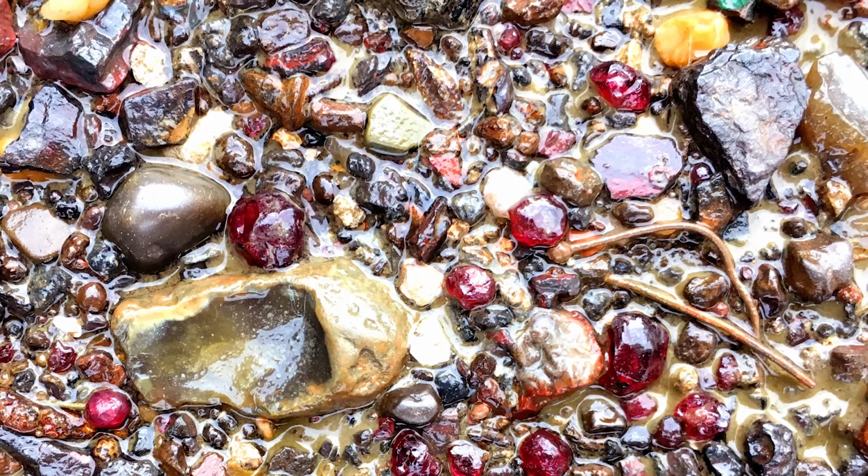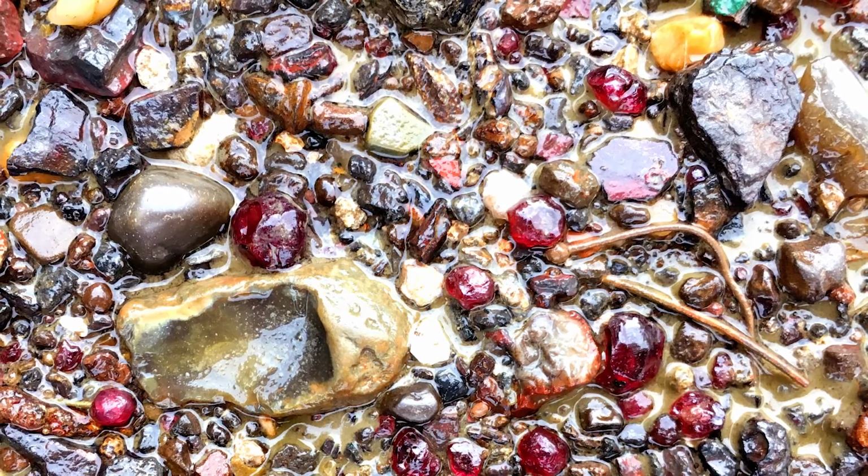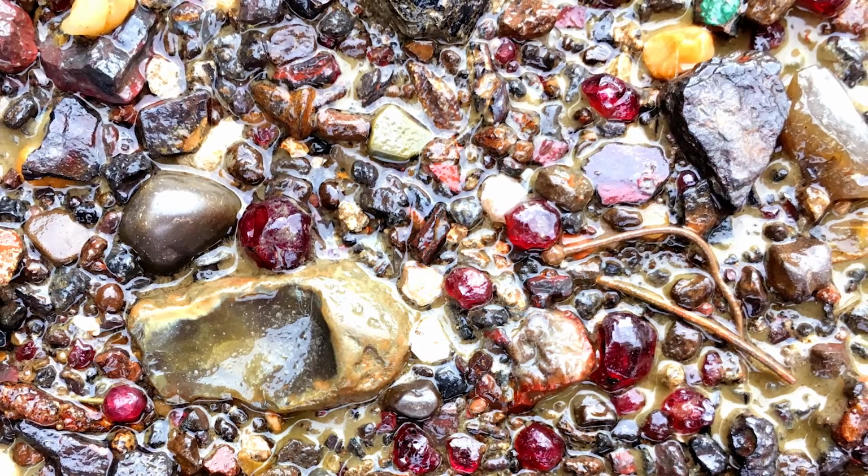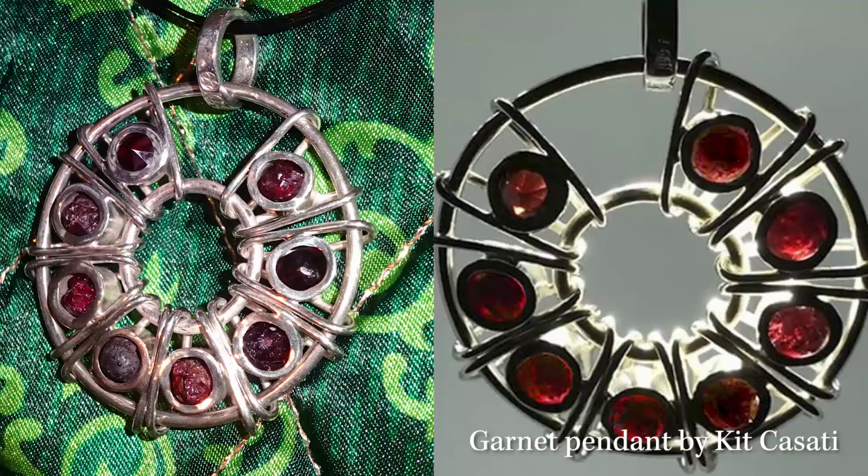My daughter, fortunately, had a beautiful pendant made for her by Kit Kazati, who saw one of my posts on Instagram and offered to make a beautiful pendant for my daughter for free, which I was very excited about. And what he did is he took about 8 garnets of different sizes and put them together in a beautiful pendant, and also included 1 cut garnet as well. And my daughter absolutely treasures this find.